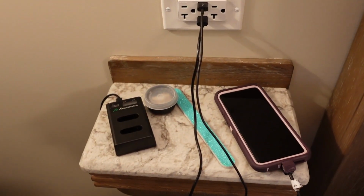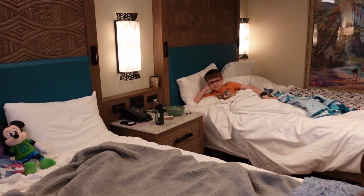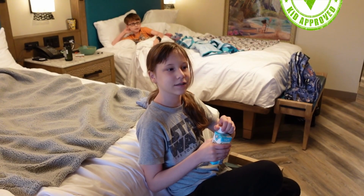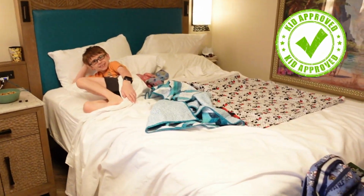Love all the outlet chargers here. And we've got sleeping kids ready for the morning. How do you guys like this space? It's nice. It's nice? You get used to it. I would hope so after all these days.